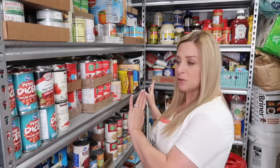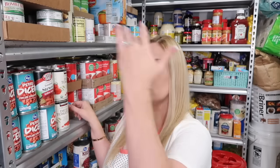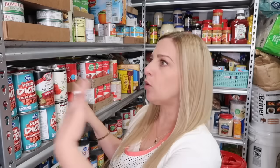This is our short term. We use all of this within 3 to 6 months. This is where I shop first. I shop my shelves and then I make my grocery list and head to the store. I am using and then refilling with sales. In between case lot sales, if I run out of something faster and I notice that the store is having a sale, I'll grab a few more cans of that.